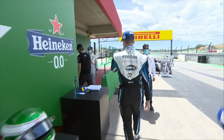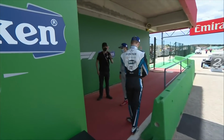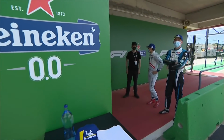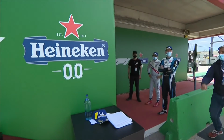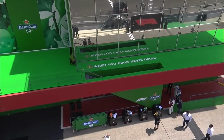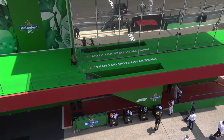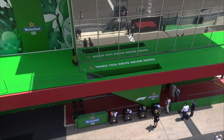Yeah, and with Trulli on the podium, that means we have the son of a Formula 1 race winner and the son of a British Touring Cars Croft pole sitter, I think, on the same podium, which is definitely a first in motorsport. It's certainly a unique record that future generations will aspire to equal, as we wait to be announced up onto the rostrum.